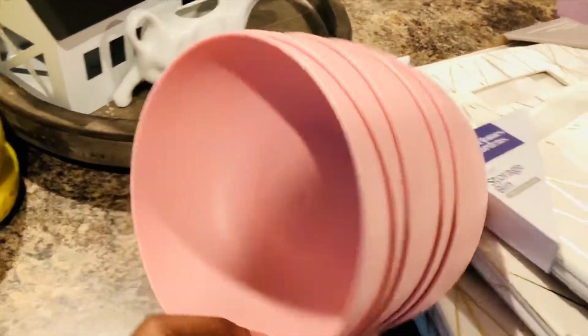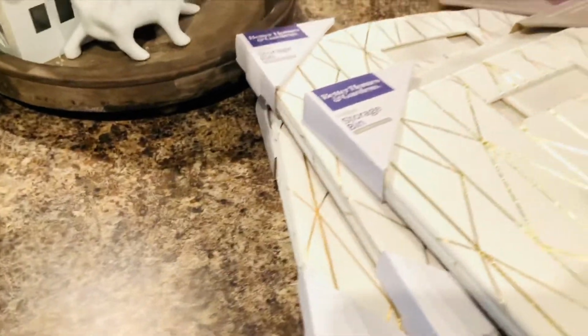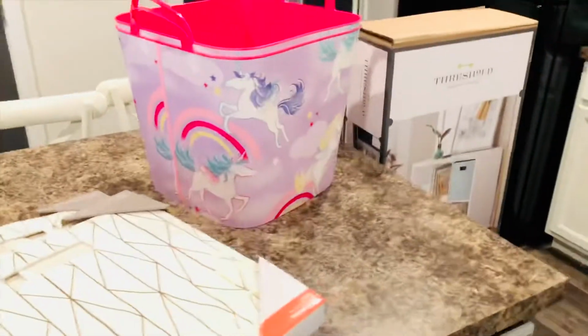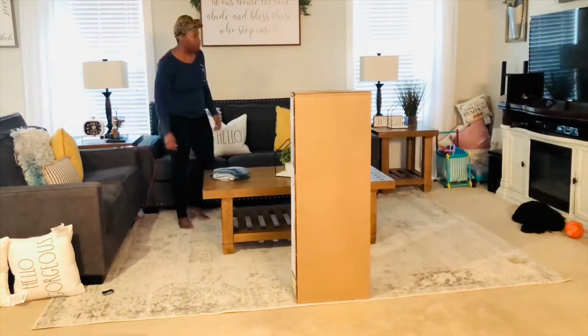So I got them 5, 1 each. I'm pretty sure the boys are gonna be like, I don't want to eat out of a pink bowl, but hey, you don't have a choice. And then I got Jaxson these 2 because his room is up next on the list. So let's get started.